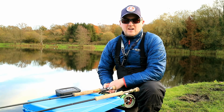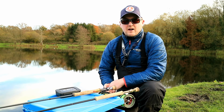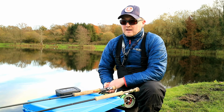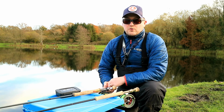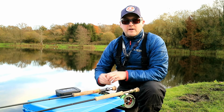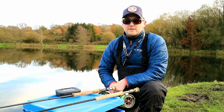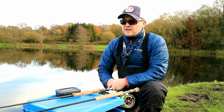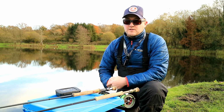It's probably 4 or 5 acres, I'd guess, and fairly round, so it's pretty tough to reach some of the fish that do cruise out in the middle. It's mid-November. We've had a couple of cold nights over the last week or so, which has definitely kicked back the hatches and the surface action.